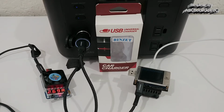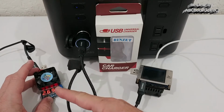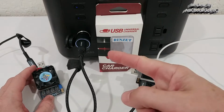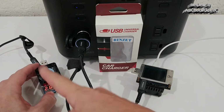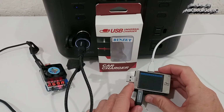I have 2 test devices. Unfortunately, this one is only supporting normal PD and not PPS. And with the PD, we can only achieve 30 watts. So this device is so powerful, it brings even my test devices to the limit. But still, we can start with 30 watts. But before, we want to see the compatibility.